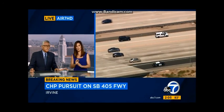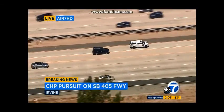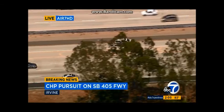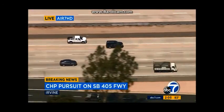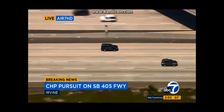We have our picture back again, but we do know that the suspect was wanted for failure to stop. And we're looking at some video from Air 7 HD. But again, the suspect was wanted for failure to yield and possible DUI. So we know that the person wants to get away from authorities. Authorities are going to stay on this suspect for as long as it takes before this person can be pulled over, or possibly using any other maneuvers to get this person to give up, whether it be spike strips or a PIT maneuver or what other means they can have.